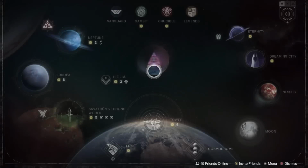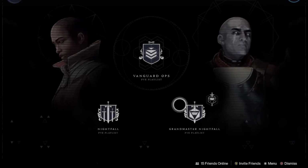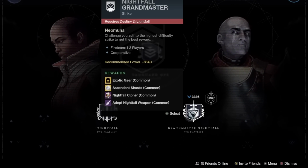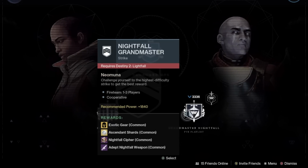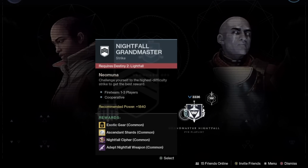The other thing, of course, this week, we have the Hypernet Current Grandmaster Nightfall available. Very easy to farm because the champions are Overload and Unstoppable versus a Barrier champion. You wouldn't believe how much that makes a difference. Lots of different broken builds that you can build into and bring into this particular strike. So just keep that in mind.